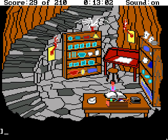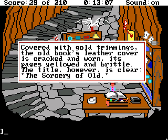And there is a big book lying here, an old tome of spells, perhaps. Covered with gold trimmings, the old book's leather cover is cracked and worn, its pages yellow and brittle. The title, however, is clear: The Sorcery of Old.